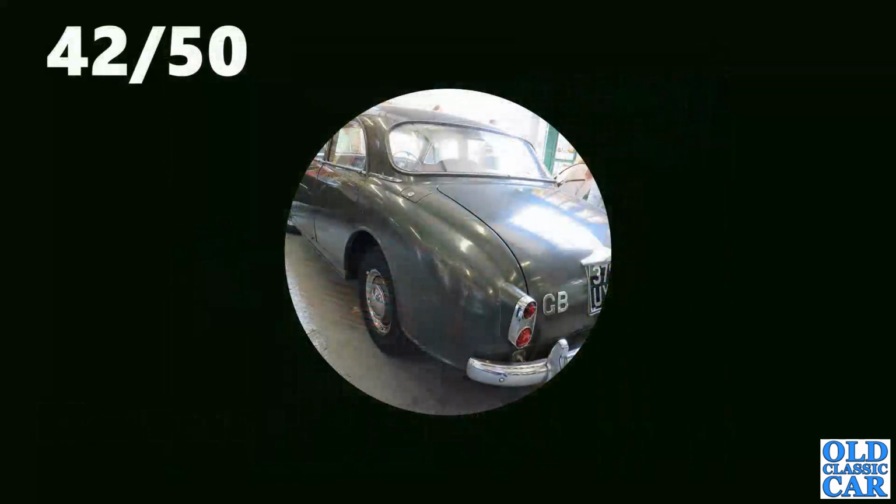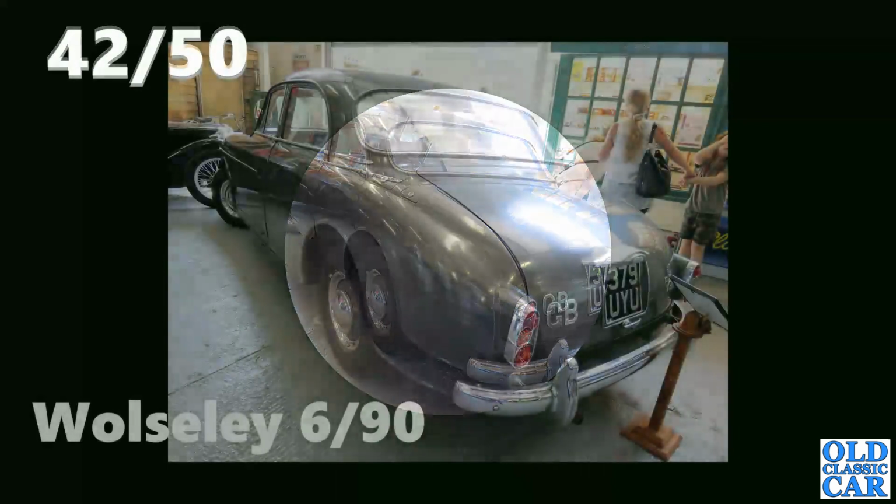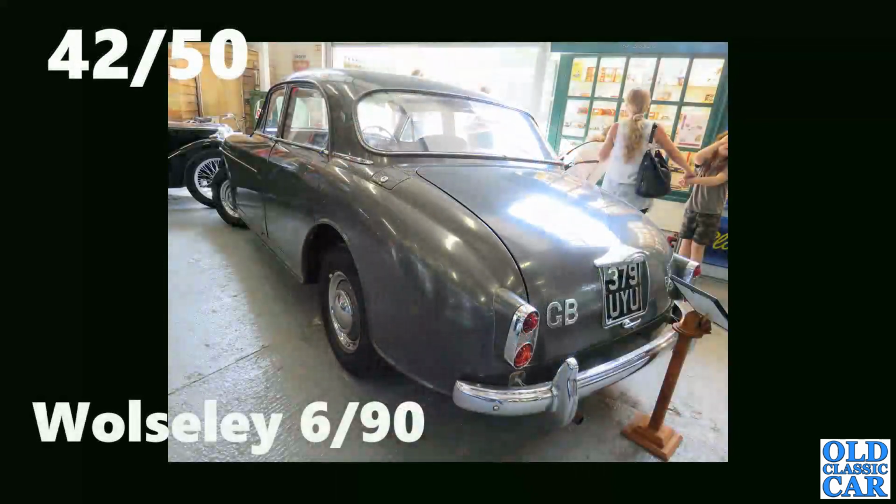Number 42 now, this was down at the Dover Transport Museum, of which there is also a video on the channel if you go and have a look. If you've seen it, you may remember what this particular car is, and it is a rare Wolseley 690. Quite a rare survivor indeed. That's a great little museum, that is. Have a look for the video, like I say, Dover Transport Museum, if you've not seen it yet.